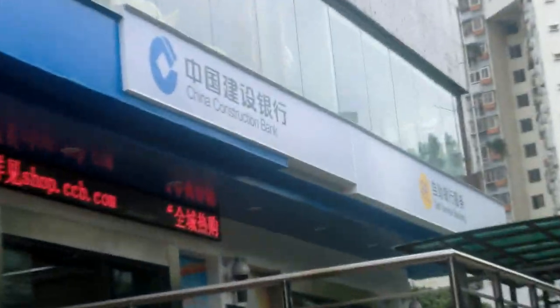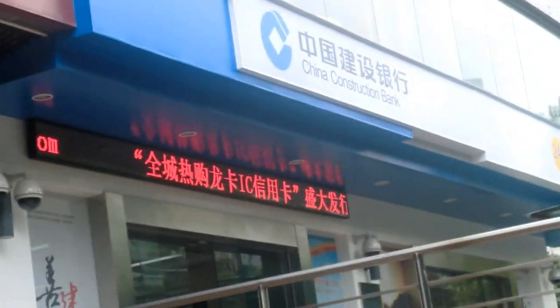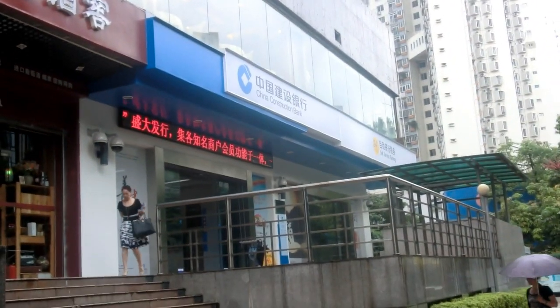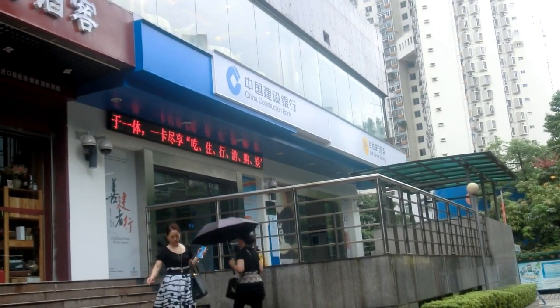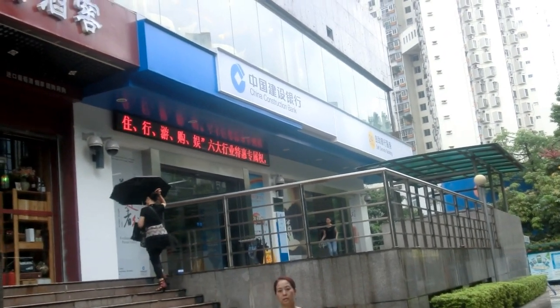Anyway, this is the China Construction Bank, Zhongguo Jianshe Yinhang. This is a very good bank, actually. I'd suggest you open an account here. I opened my first account at the Construction Bank, and I've had it for years. Almost no service fees at all. Very easy to set up.